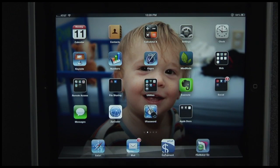As you can see, this is my iPad, and it's got all my apps and so on and so forth. I don't actually have a tablet that I can use for demo purposes, so we're going to use mine here. And yes, that's my little guy. So first thing we've got to do is set ourselves up a new iCloud address so that we can send and receive this calendar information.